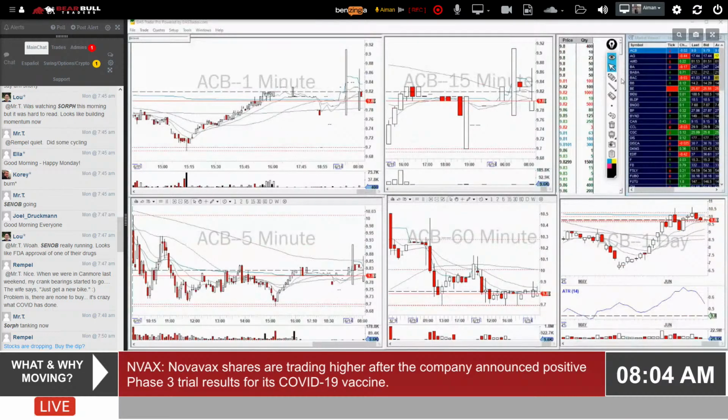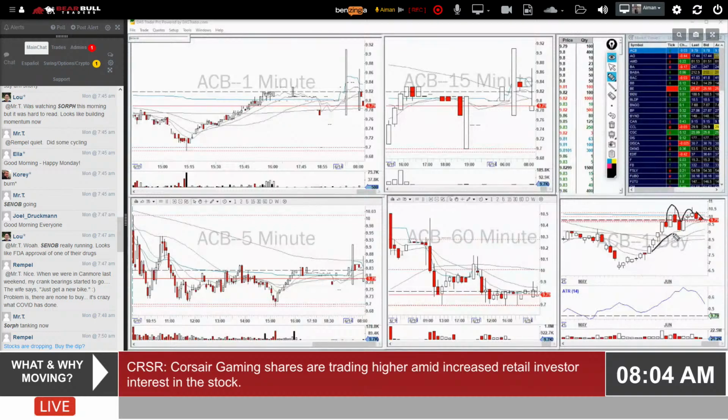ACB. Same thing around here. We had a double top on the daily chart. Now we're kind of selling off. Overall, we're in a kind of decent trend, like short-term trend at least. We did bounce off the 9. We're sitting at the 9 right now.